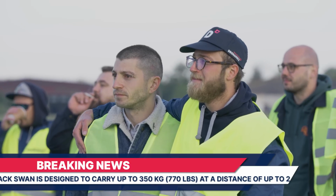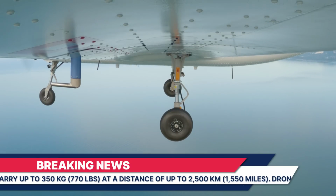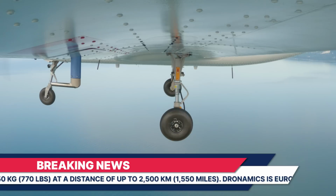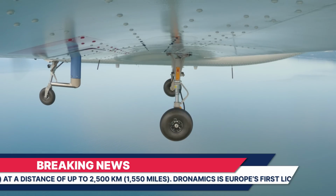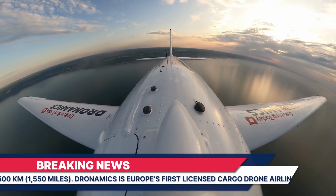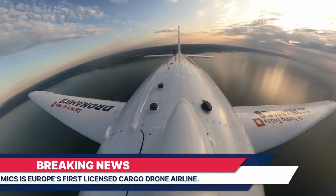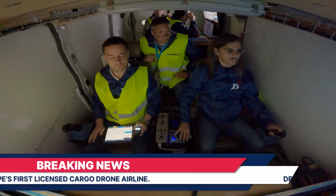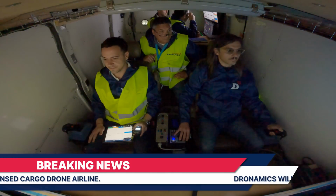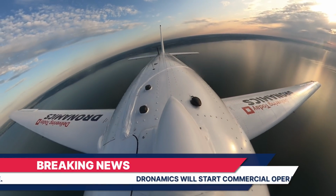And as it does so, just bear in mind, this could be a signal of what is to come in our futures. The idea of flying maybe emergency supplies from one side of a continent to another within a day. One thing is for sure, of course, the takeoff has been successful. The mission is underway, and it is therefore a moment of history already. Let's hope it continues on its route.